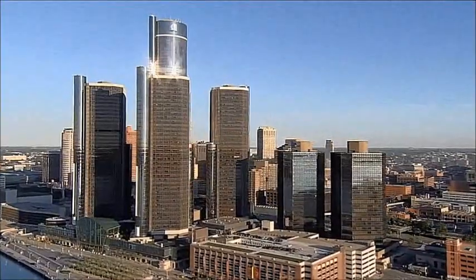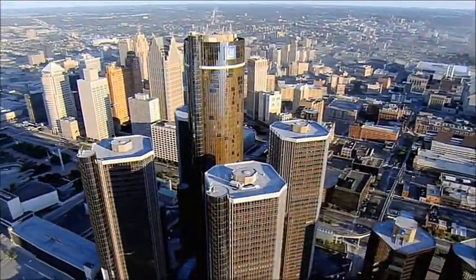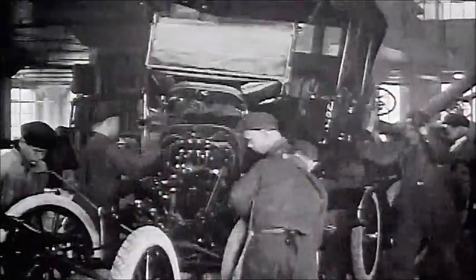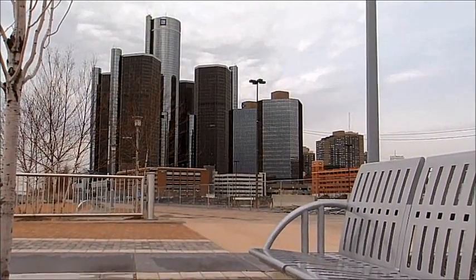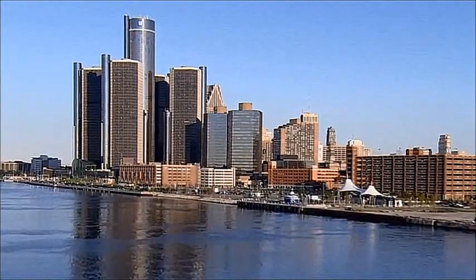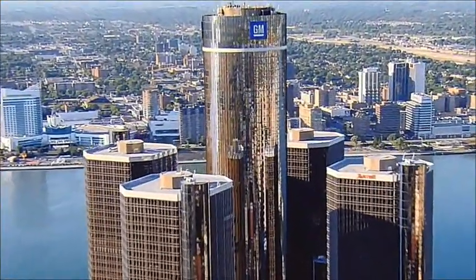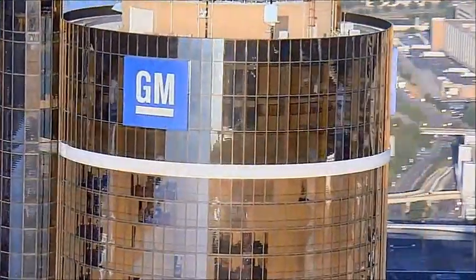In the time of humans, the Renaissance Center stood as a monument to the industry that delivered Detroit into a golden age. In the city where Henry Ford's modern assembly line made the family car affordable, his grandson commissioned the construction of the Renaissance Center. Two decades later, the entire complex, including the 73-story Central Tower, the tallest building in Michigan, was purchased by General Motors, once the largest car manufacturer in the world.